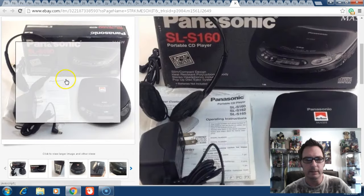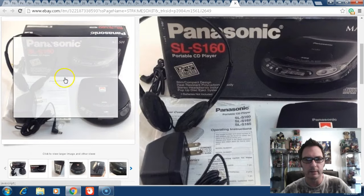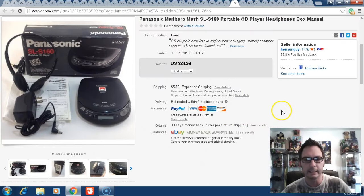You get everything. You get it all. It's all complete in the original packaging. On the Panasonic, I took a best offer of $21.24, so a few bucks off, and I believe it went flat rate priority mail. Again, the bin I bought these in was probably a few bucks, and I was probably in it for the bin.